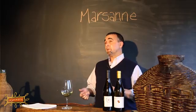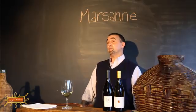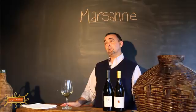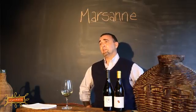Marsanne is believed to have originated in the town of Marsanne, in the northern Rhone Valley. The white wines of Saint Joseph, Crozes Hermitage, Hermitage and Saint-Péray are made primarily of Marsanne and often blended with a little bit of Roussanne. As early as the 17th century, the white wines from Hermitage were considered some of the world's finest wines. Even Thomas Jefferson praised Hermitage as the first wine in the world without a single exception.